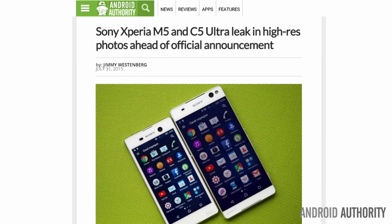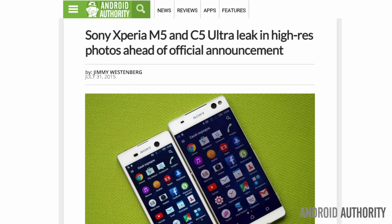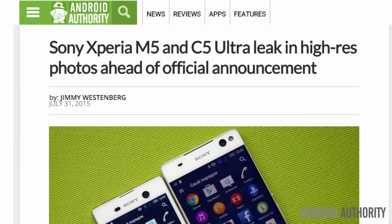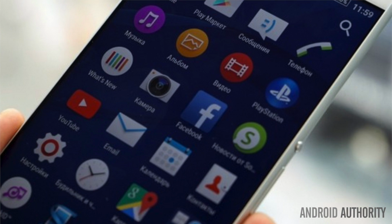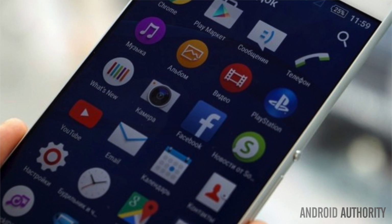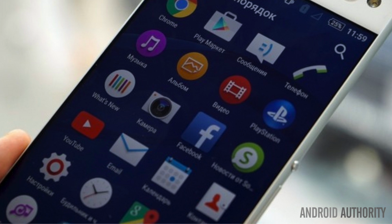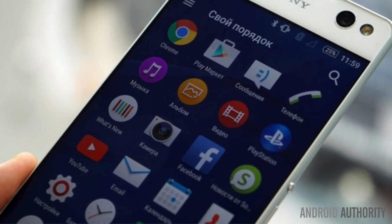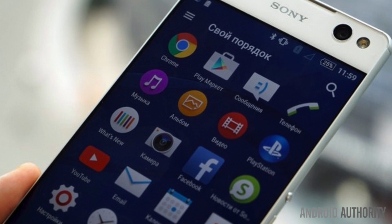Now, Xperia fans will be happy to know that we have two alleged leaks of two different Xperia devices. Earlier this week, Russian tech site hightech.mail.ru leaked both devices in full, giving us a good look at what is possibly Sony's upcoming smartphones. The Xperia C5 Ultra is arguably the most interesting of the two. It has a big 6-inch Full HD display that extends all the way to the left and right sides of the chassis, giving it an almost bezel-free aesthetic.